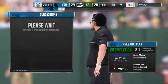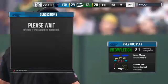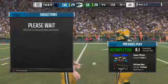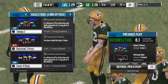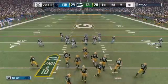Not too many things get to a quarterback of this magnitude. But I think it's safe to say that pressure can get to any quarterback. Now, he's obviously a great franchise quarterback, but felt the pressure, threw it incomplete. So they're still at the original line of scrimmage here. 2nd down and 10.